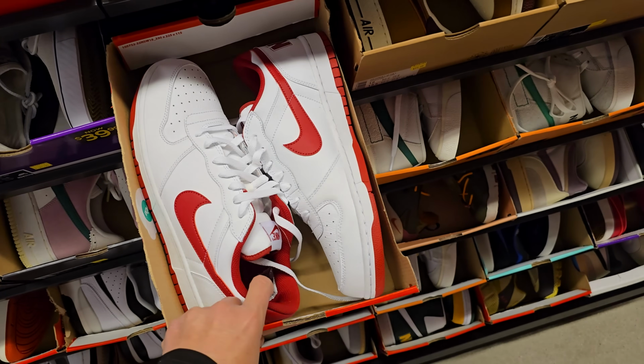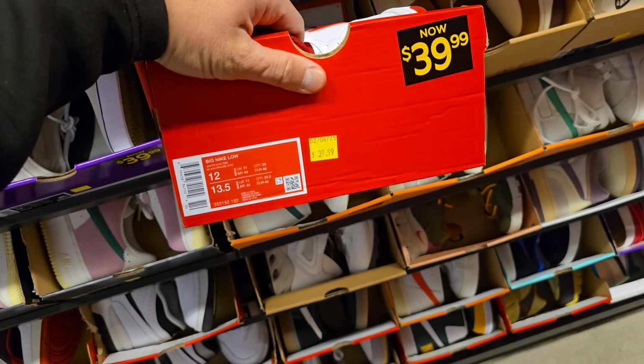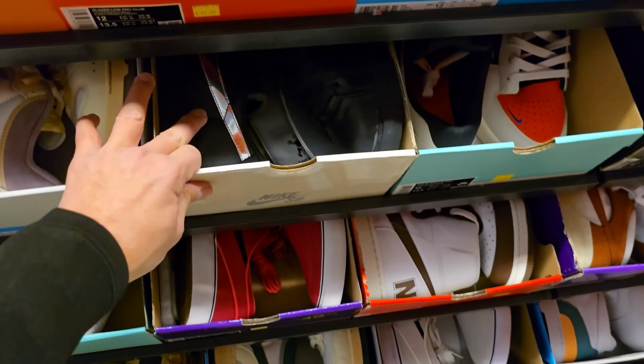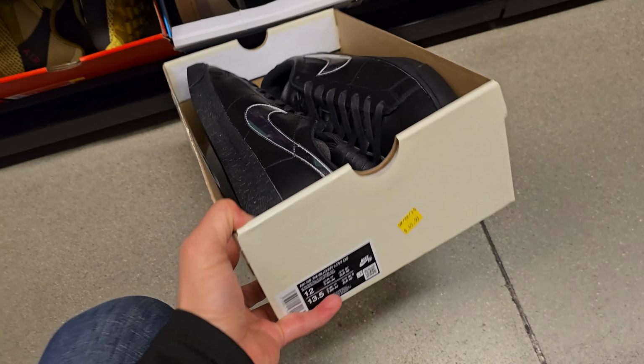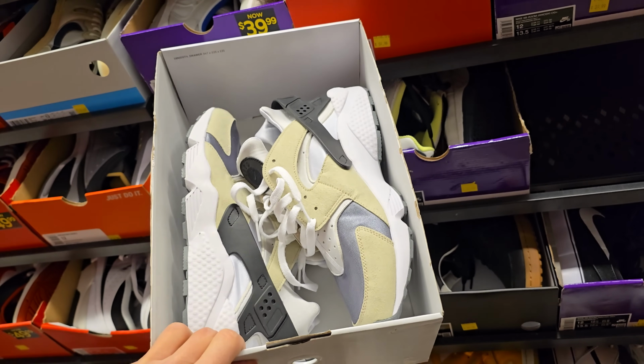Moving on to the 12s, we got these. I thought these were like Terminators. The big Nike lows go for 40. Still don't know what the hell those are, but yeah, still got these Quick Strikes right here. Do got these in size 11 and 12s for 50. Huarache Nike By You right here, $60.